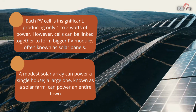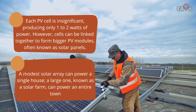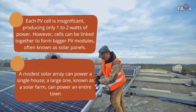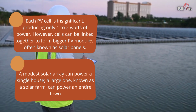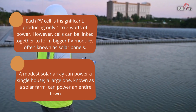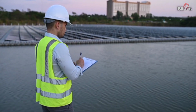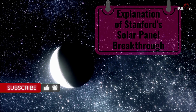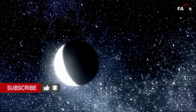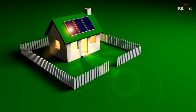However, cells can be linked together to form bigger PV modules, often known as solar panels. These panels can then be joined together to form a solar array. A modest solar array can power a single house. A large one, known as a solar farm, can power an entire town. As you can see, a PV panel cannot function without light. The moon and stars provide some light, but just enough to generate a small amount of electricity. As a result, most solar panels simply go to sleep at night.